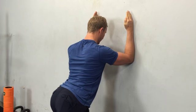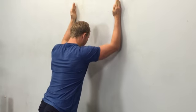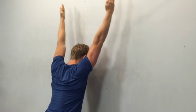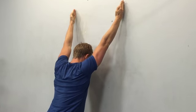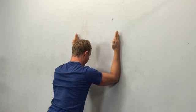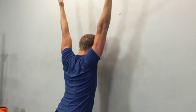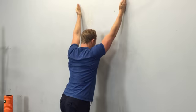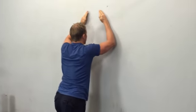You don't want to tilt the pelvis any. So nice neutral position. Slide the forearms up the wall. Bring it back. Hold for about 3 seconds. Come back. Elbows on the wall, slide down, and repeat. And this is one you can do 10 to 15 repetitions, just nice, smooth, and controlled. Main thing, you don't want to internally rotate.